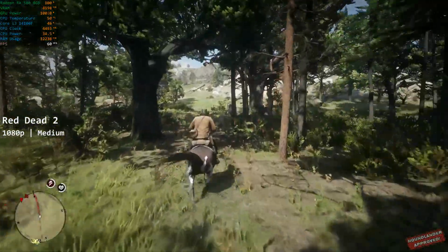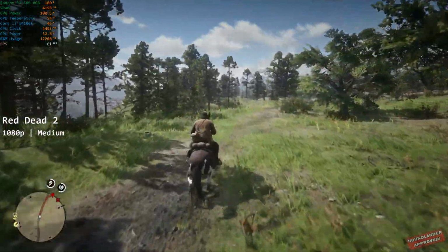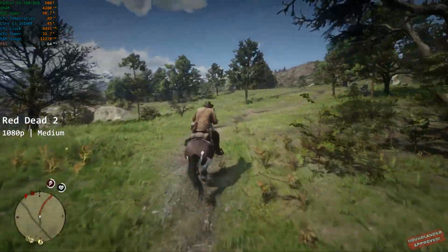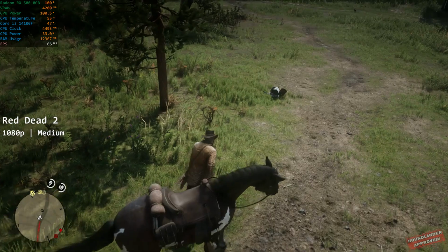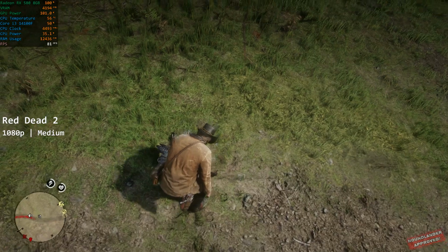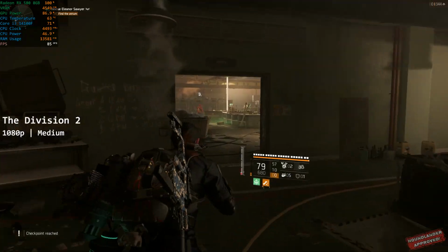Red Dead 2 is next. At 1080p medium, the 14100F delivered similar performance to the 2400G, but this was to be expected as it is the RX 580 that is the bottleneck here. Comparing this footage directly with the 2400G, the Core i3 just about pips it to the post with a more consistent frame rate that mostly stayed at that 60 FPS mark, with generally lower CPU usage to boot, meaning that we have more processor here to play with if we want to add a much more powerful dedicated card in future. The Division 2 now.